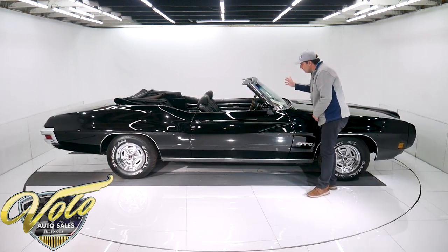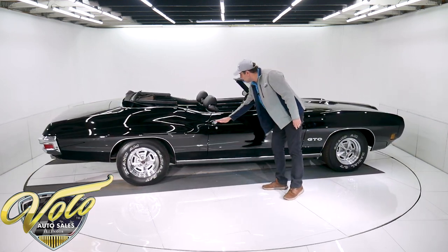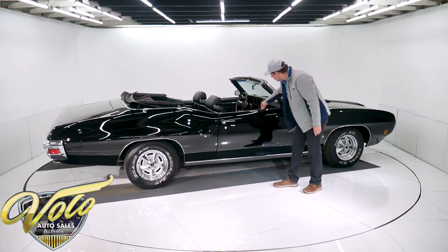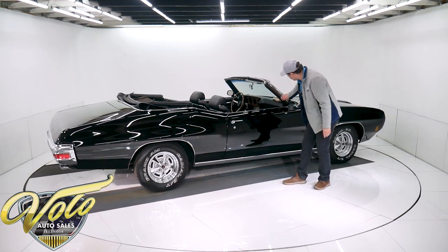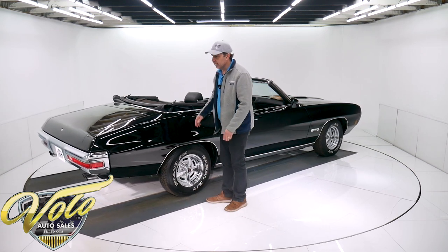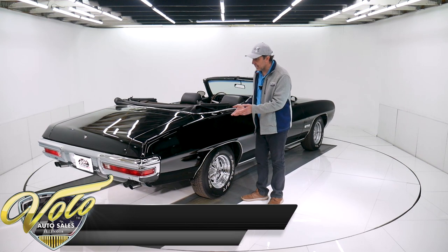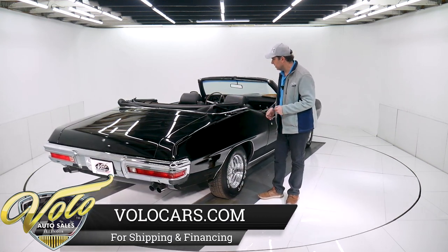Windshield's nice and clear. That was replaced. It came with sport mirrors. Door handles are real shiny. The rubber still soft. Pillar rubber soft. Yeah, body's excellent. This is the first time I'm really looking at the body. I've walked around and looked at it, but this body is really exceptional.